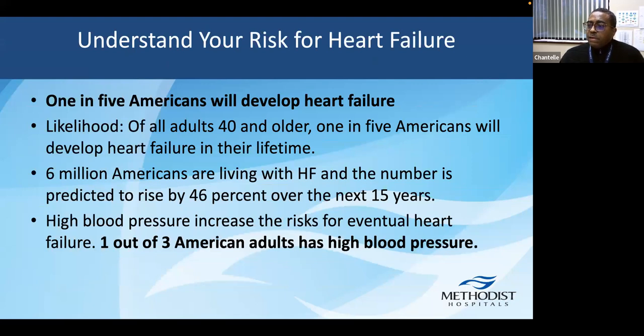So when we think about heart failure, I think this may be where the rubber meets the road. If we think about it, 1 in 5 Americans will develop heart failure. Now just think about that. If you look at our screen tonight, there are probably 25 or so persons on there, and that means at least 5 of us will develop heart failure at some point as an American. If you're over 40, again, 20% of Americans will develop heart failure during their lifetime.